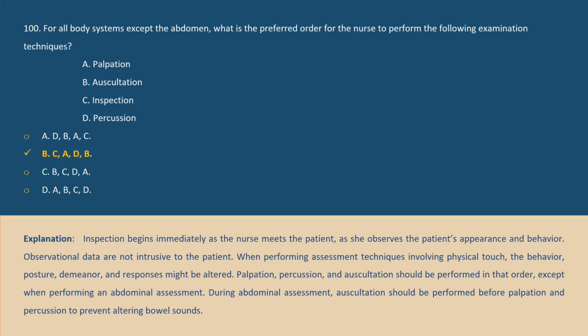Answer B. CADB. Explanation. Inspection begins immediately as the nurse meets the patient, as she observes the patient's appearance and behavior. Observational data are not intrusive to the patient. When performing assessment techniques involving physical touch, the behavior, posture, demeanor, and responses might be altered. Palpation, percussion, and auscultation should be performed in that order, except when performing an abdominal assessment. During abdominal assessment, auscultation should be performed before palpation and percussion to prevent altering bowel sounds.